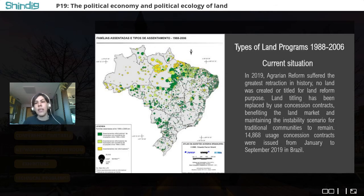And as a current situation, we can see that the agrarian land reform is suffering the biggest retraction in the history of Brazil. And it's quite interesting because even with the private lands, we are having some shifts as well. So the state is not conceiving any more land titles, but land concessions with indeterminate time. So it's kind of a less recognition of the land use of small agriculture people and peasants as well. That is pretty much the identities in Brazil that use this kind of land title.